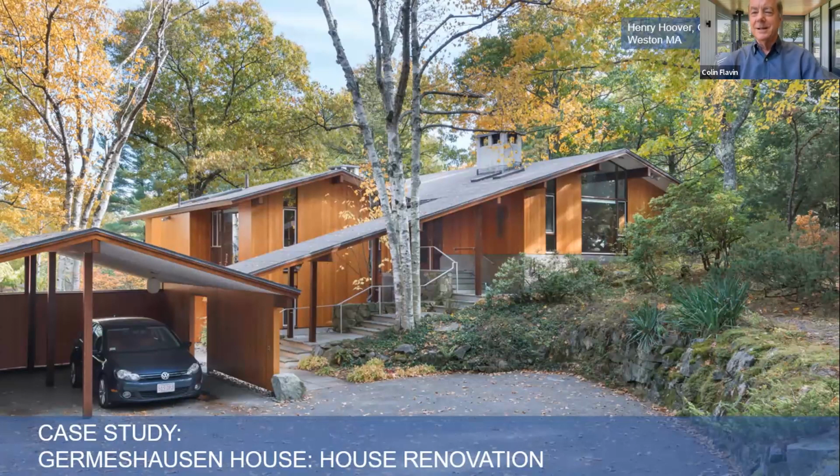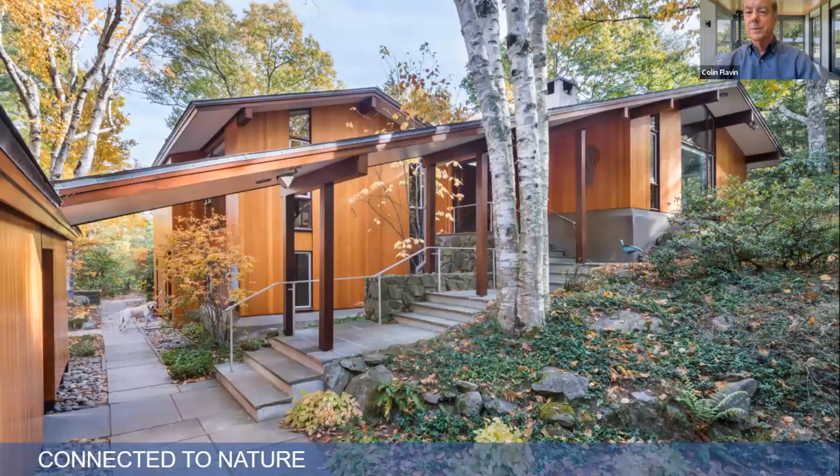Okay, and here is the famous Gemishausen house, also by Henry Hoover. And we'll take a look at the next picture. I think this illustrates this beautiful connection to nature. The house is entered via this wonderful covered walkway that is tracing the original contours of the land. And again, Hoover is able to place his homes very delicately and very respectfully on the land. You'll notice the native plantings. There's no lawn. There's no formal garden per se. This is just what nature brings over the years. Next.